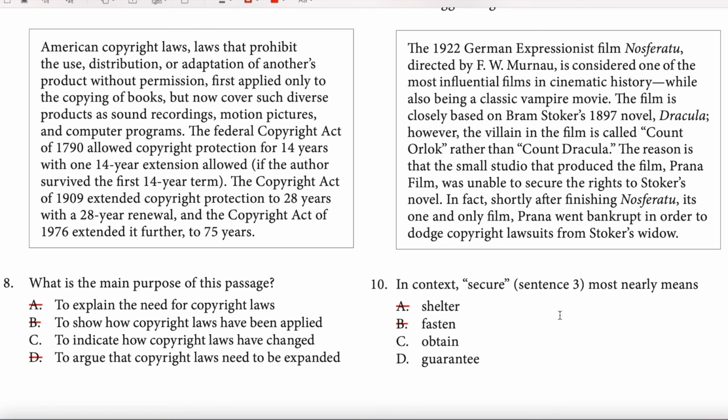Choice C. The reason is that the small studio that produced the film, Prana Film, was unable to obtain the rights to Stoker's novel. How's that? That's a maybe, honestly. Let's keep it. Let's try D. The reason is that the small studio was unable to guarantee the rights to Stoker's novel. Ooh. How's that? Was unable to guarantee. If I go with my gut here, always go with your gut. I see it as it's saying was unable to get the rights to the novel. What's the right answer?